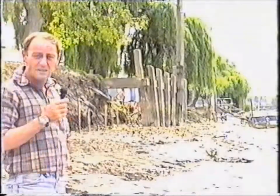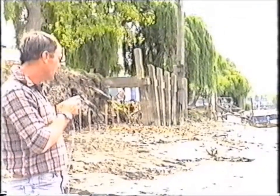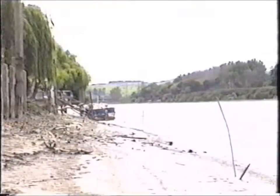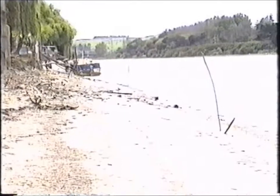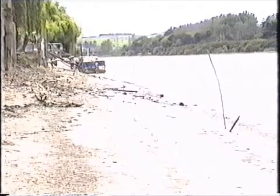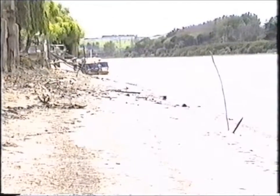Well, here we are today on the riverbank, right on Project Waimarie. The two posts you can see, the one nearest to the camera, that is where the stern of the boat is, and the one furthest up is the bow. As I was saying, she's 104 foot long, so in the middle is where her engine room and her boilers are.